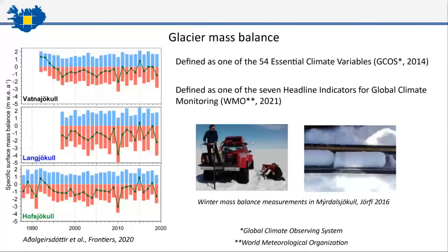So to begin with, I would like to talk about glacier mass balance. Glacier mass balance in a simplified version is simply the budget that the glacier has. So how much it accumulates in one season versus how much it melts. If it gains, for example, 8 meters in the winter and then it melts 5, that means that the glacier would have gained mass. The opposite, if it melts more than it gains, then it's gradually losing mass.